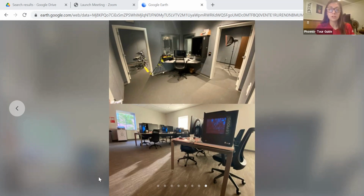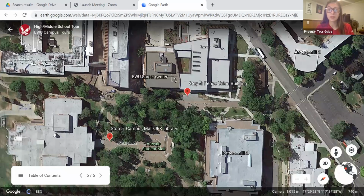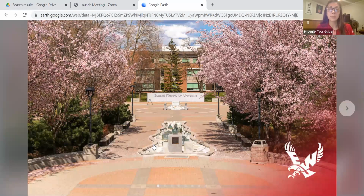All right, moving on to our last stop here, which is the library. This is a photo of the library looking out into what we call the campus mall. As you can tell, it's not an actual mall. I remember coming here as a freshman and everyone would be like, oh, meet at the campus mall. And I'm like, where? I don't know what that is. But there's usually just a ton of events that are happening here in the campus mall.